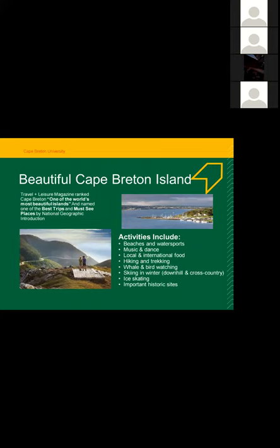And on this Breton Island, we have a city, Sydney. Sydney in Canada, in Nova Scotia, on Breton Island. And this Breton Island is the number one beautiful island in entire Canada, number one beautiful island in North America, and one of the most beautiful islands in the world. Then the location has different advantages and benefits for you guys.